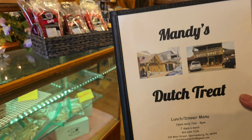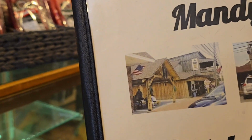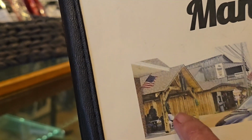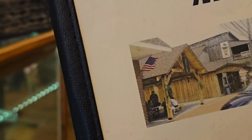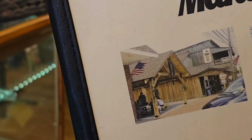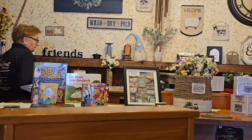So this is the menu. And there's a picture of the outside. This is all picnic tables. Oh, those are picnic tables. So they do have some outdoor seating. They now have an ice cream shop that is attached. On the one side has a window you can walk up. And that looks absolutely fantastic. We got that.